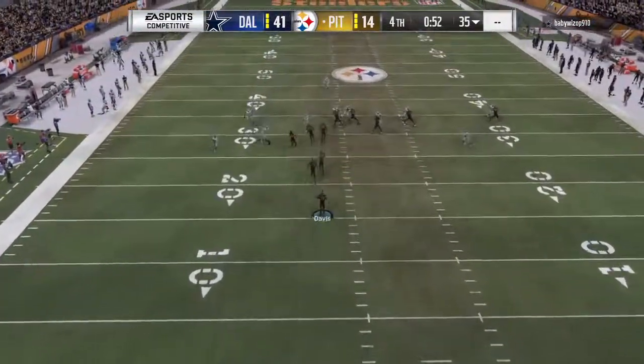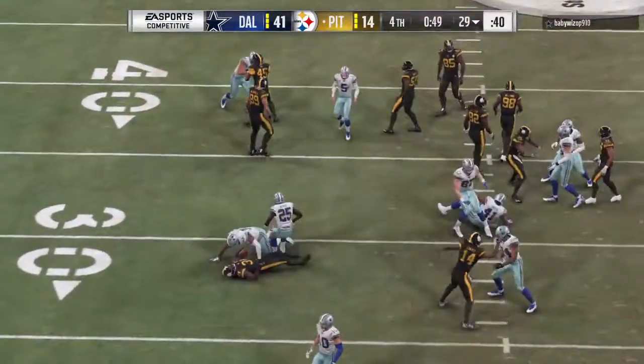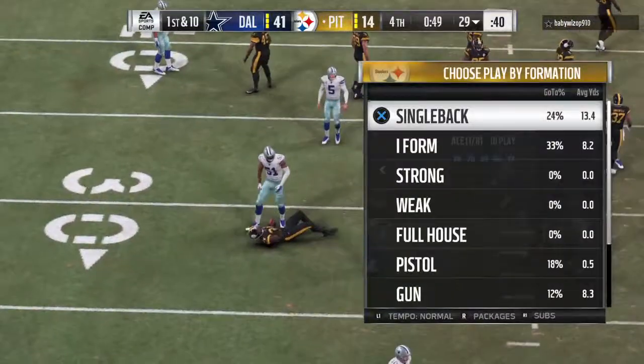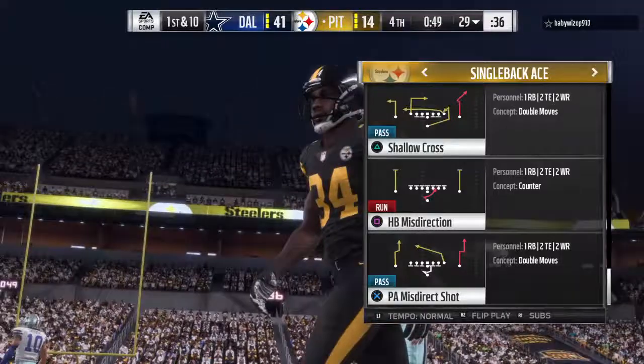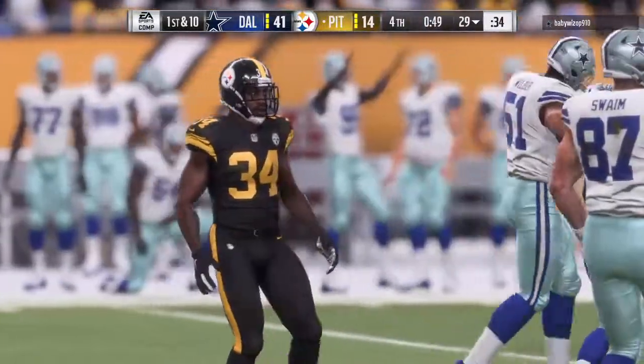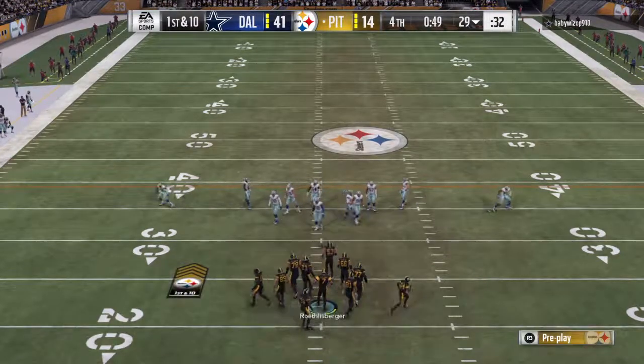This one fielded at the 5. And a good return as he'll be stopped just shy of the 30-yard line. And Pittsburgh getting set to take the field. They're down big here late. I don't know. You just one last drive here for pride? Some people like to do that.